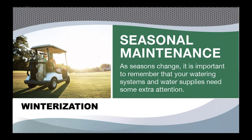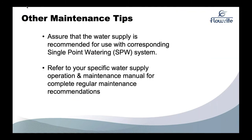Otherwise, we ask that everyone refer to their specific operation and maintenance manual for the water supply and single point system. But the single point system really just requires that the coupler be left on top of the battery to allow a natural flow of water back into the system. Some other maintenance tips: we always like to assure, as I pointed out, that the water supply has not been adapted and is correct for the single point watering system it's being used for, and always refer to the manuals that are available with the system when it arrives, and they're available online as well.